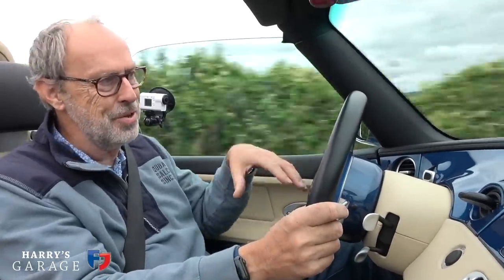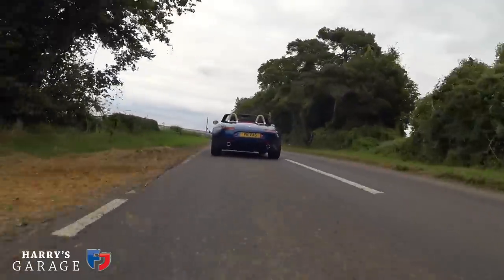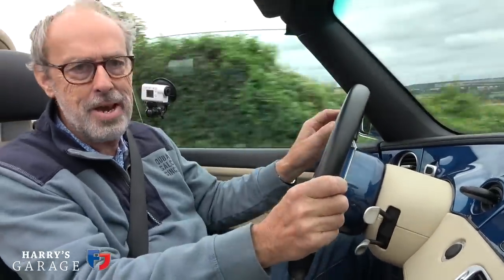And now the value of these, well, this one is about to go on sale with Hairpin. I think it's knocking at the door of 200,000, 190 something thousand pounds, because it's one owner from new, 19,000 miles, and has everything that came with it when new.